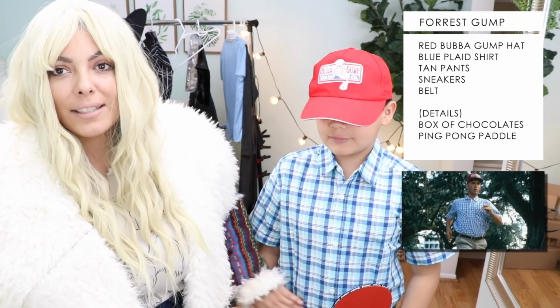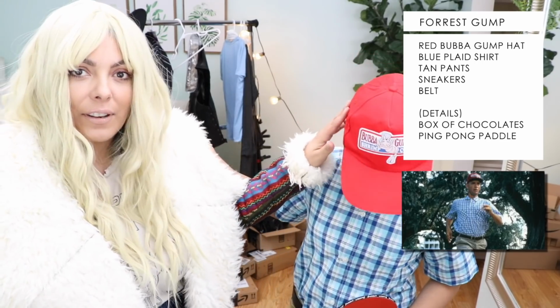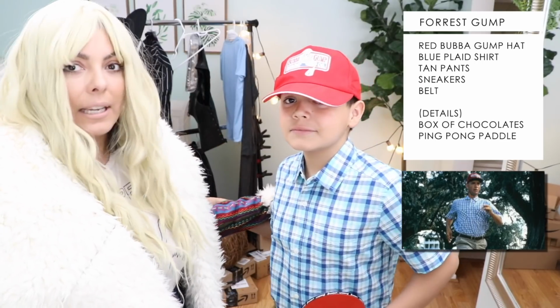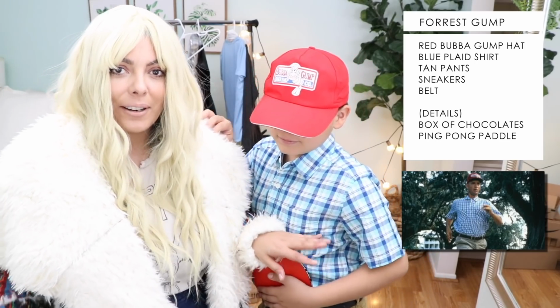Okay, so Jude has on pants that we already own. This is my belt. And we added a hat, which you can find off Amazon. This shirt is from the Children's Place, and then we added a little paddle for a little extra touch. You can use things that you already own.